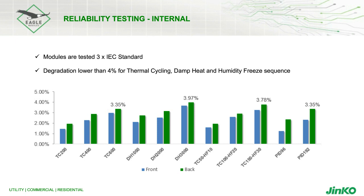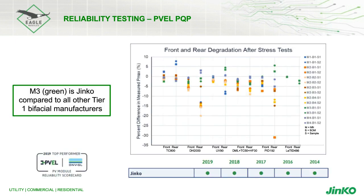Quickly changing gears here to a third-party validation of this. We've sent some of our modules to people who've been testing our bifacial products. As you can see, in terms of performance, the green here is where Jinko stands in relation to all of the others. So M3 is Jinko in this slide, basically. And in a lot of the cases, we are as good or better in performance in all these tests when you compare us against the competitors.